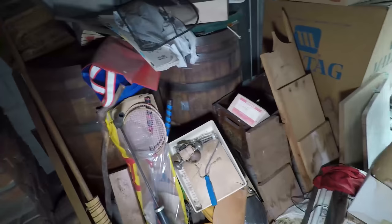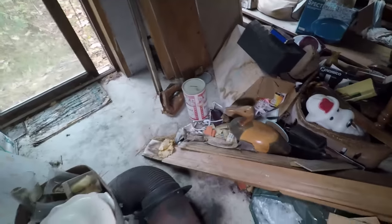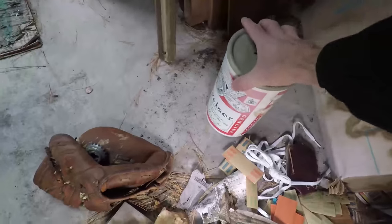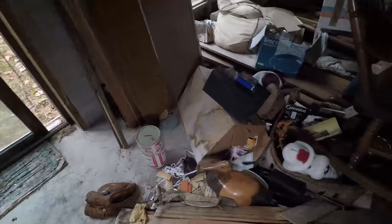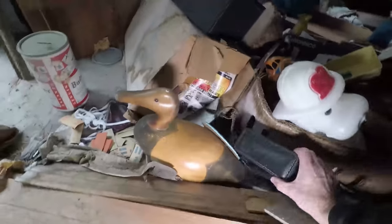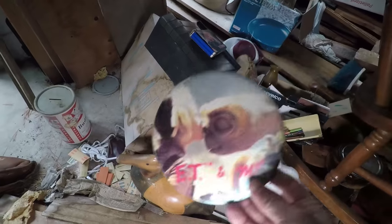Barrels. Somebody would love to probably have those barrels. Old boxes. There's a duck. Check out this old baseball glove. This is an old, old baseball glove. It's one of those big fat ones. Budweiser piggy bank. Empty. Check this out. ET stick button. Look at that. Wow.